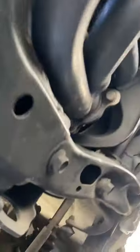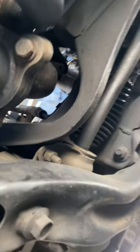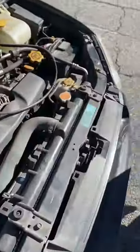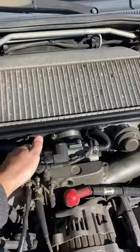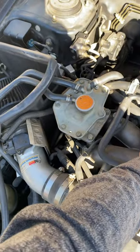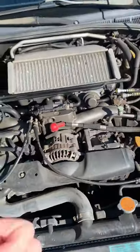Come down under here. I've got headers and turbo uppipe. Questions.